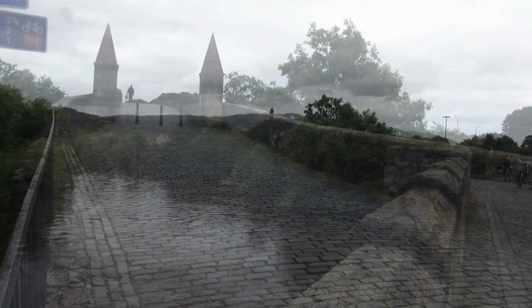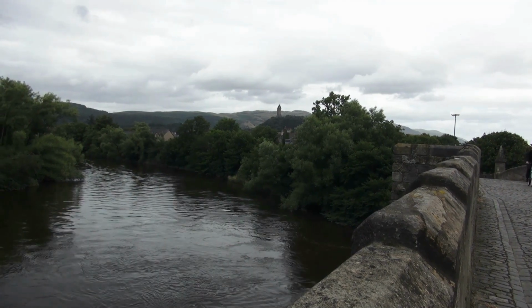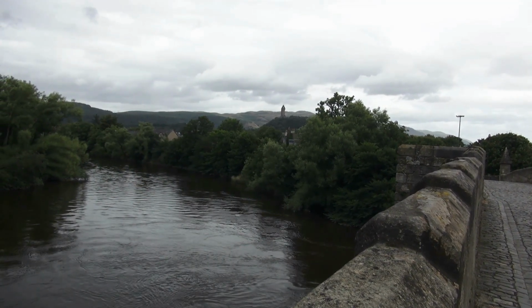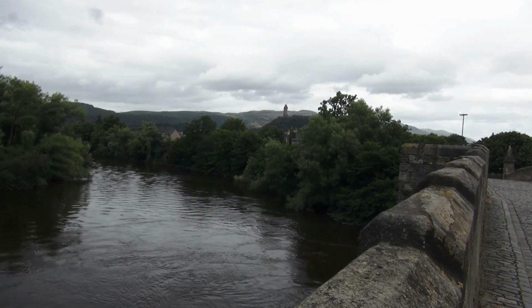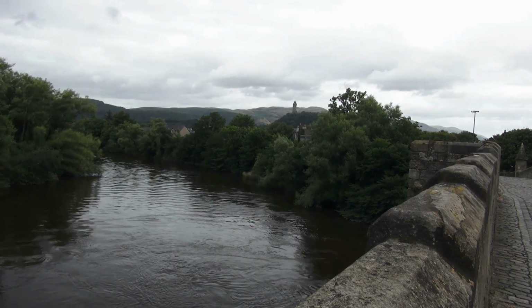And just up where the two spires was, there used to be a great big gate. You had to pay to get across the bridge. And up round the corner there was where William Wallace did his thing, 1296 or something.